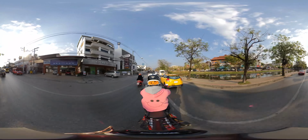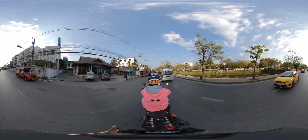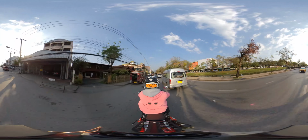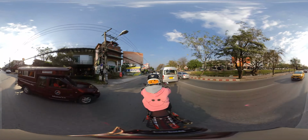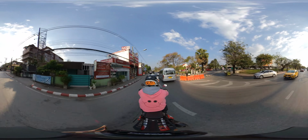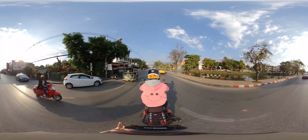So I said I'm going to do a video like this in 360, so the tourists can see how it really looks like, as normal footage always can cut out important things which are maybe not so nice or really nice. And here with the 360 cam you can experience pretty much how it really looks here in Chiang Mai.